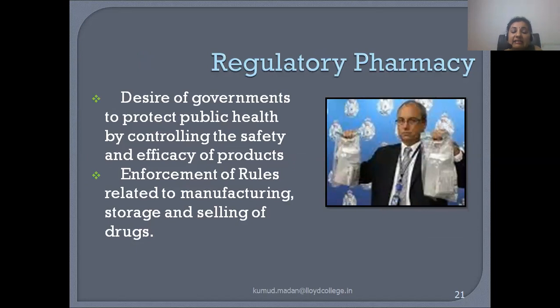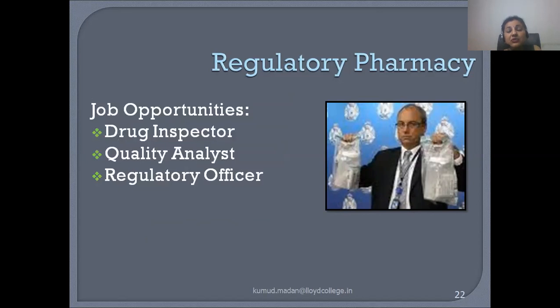तो गवर्नमेंट क्या करती है? It enforces the rules related to manufacturing, storage and selling of drugs. There are certain rules that the production has to take place in a GMP controlled environment, right? The product has to be stored at such and such temperature. तो ये सब कौन control करता है? Regulatory pharmacy control करती है. And if you happen to enter the field of regulatory pharmacy, you could be a drug inspector, a quality analyst, or a regulatory officer.